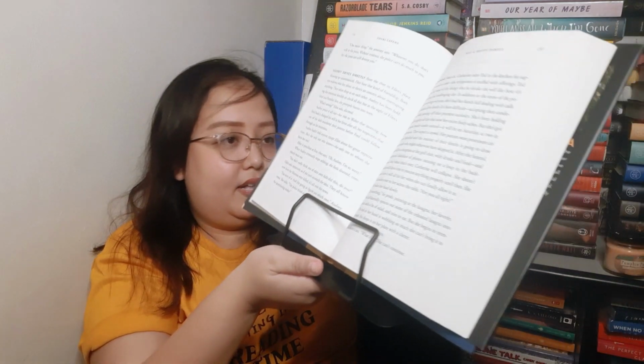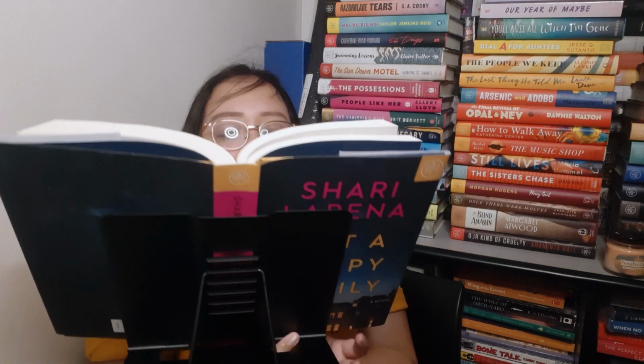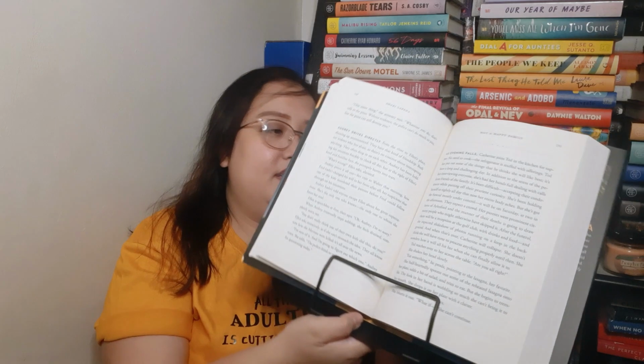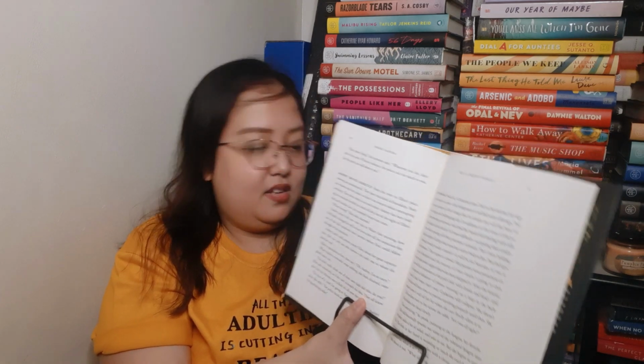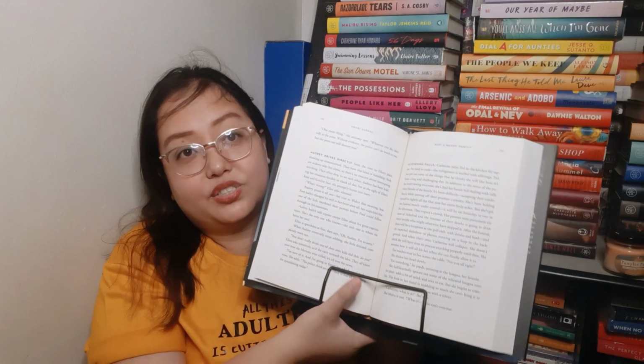Let's try it with a paperback. So here's another book I'm currently reading and haven't gone through yet. It's Not a Happy Family by Shari Lapena, a Book of the Month book. So here, it also works well with a hardcover. Here's how it looks like. There. So you can change it. You can make it lower or you can make it steeper as you wish.